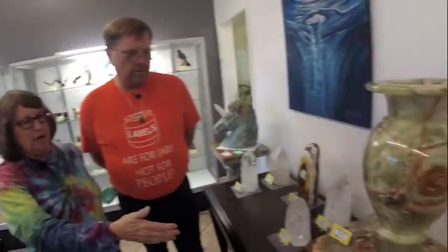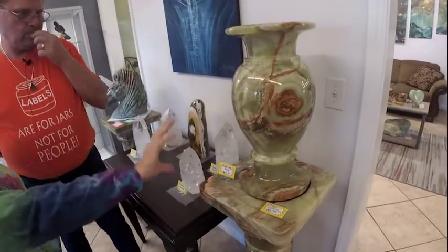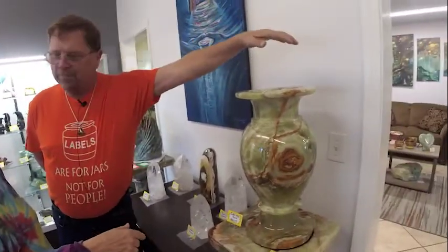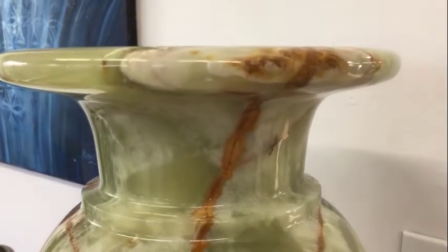Now here we have over here this beautiful column, and you don't have to buy the vase or urn with it, whichever you choose to call it. It's a vase. It's not an urn. Vase, vase, urns have a top to them. Oh, they do? Yes. Oh, well, the flower holder thingy.